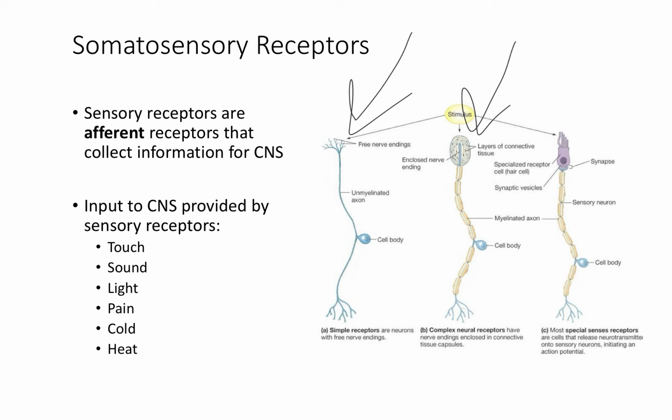Like, for example, we have photoreceptors that are stimulated by the presence of light waves. In this picture, we see one of the kinocilia receptors that are in the inner ear that are stimulated by movement of the statoconia upon these cilia. So the stimulus is going to be dependent upon what the receptor type is. So we'll talk about touch, pain, cold, heat, and we won't touch today on sound, light, and balance.